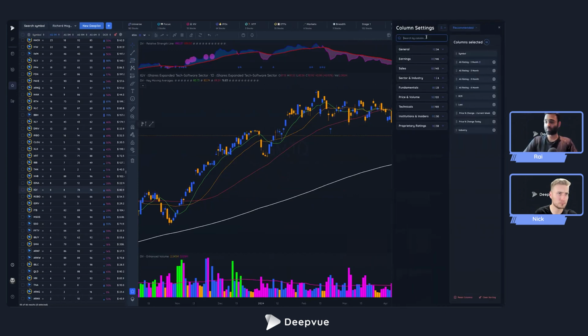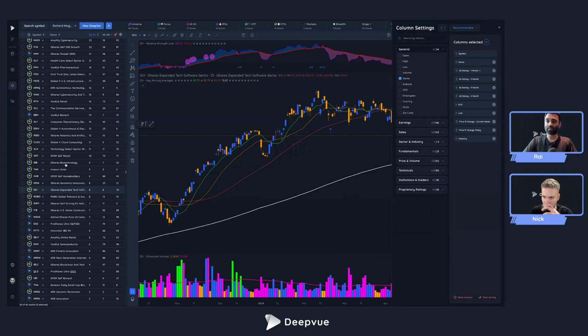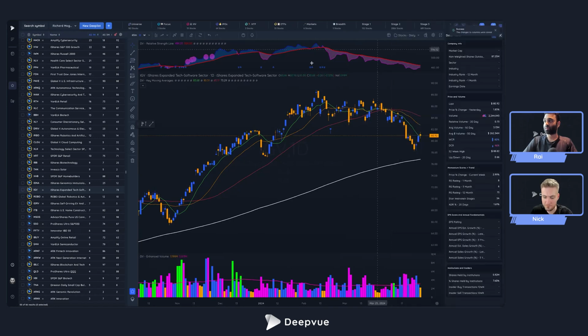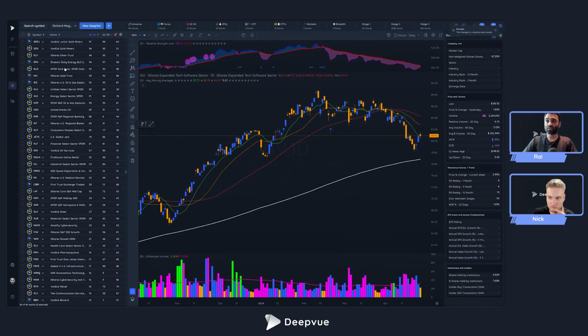To make it a little bit easier, I want to add the name column so that we can refer to some of these names. So you could add these names, and now you know exactly what these ETFs are in terms of names. And then you could also look at some of the strongest. Now, let's say what we want to do here is look at the holdings of each of these ETFs. What do these ETFs hold? What are part of these ETFs?